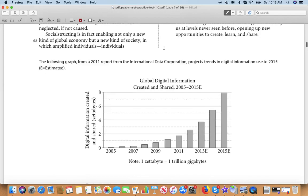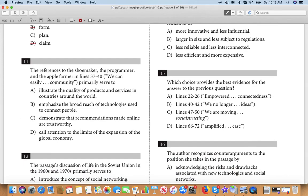Okay, good. Let's go back to the question now, question 11. The references to the shoemaker, the programmer, and the apple farmer in those lines primarily serve to... I think your explanation before made a lot of sense. Let's test these answer choices. Go ahead and read A. Okay, illustrate the quality of products and services in countries around the world. Is that what the reference is? It only goes into it a tiny bit, and it doesn't say what the quality is. They're not just trying to talk about how great the stuff is around the world. That's not the point. Go to Brazil, that's not the point. No, absolutely. So answer choice A is gone.